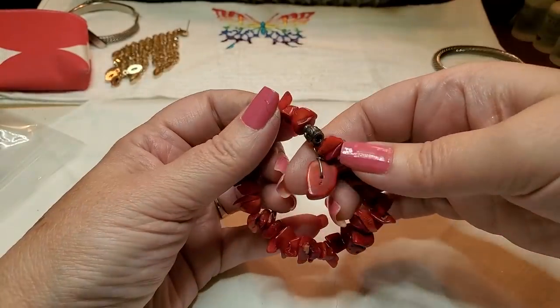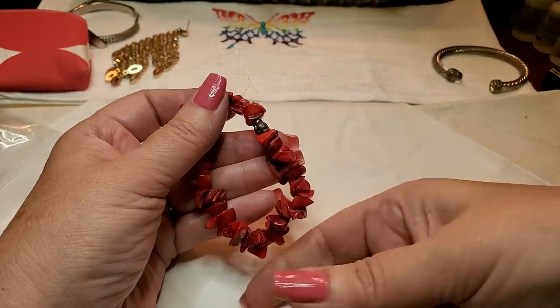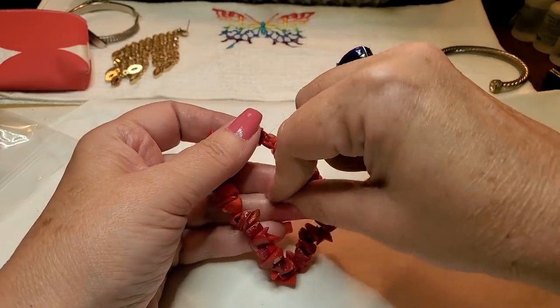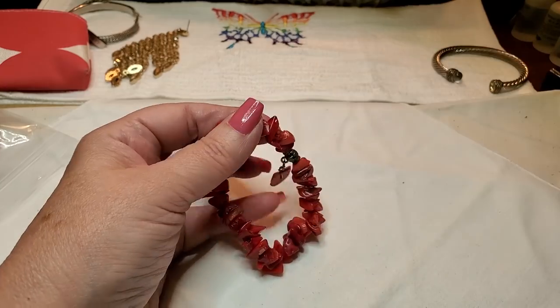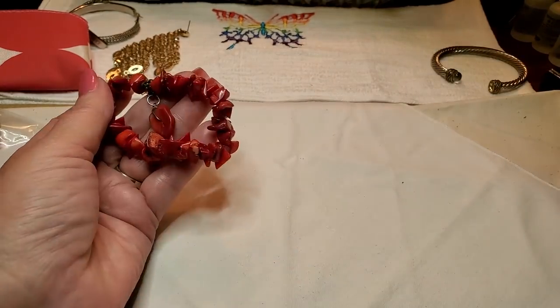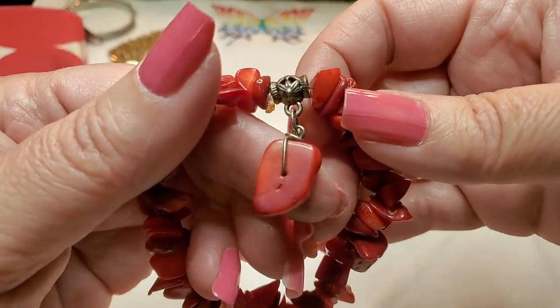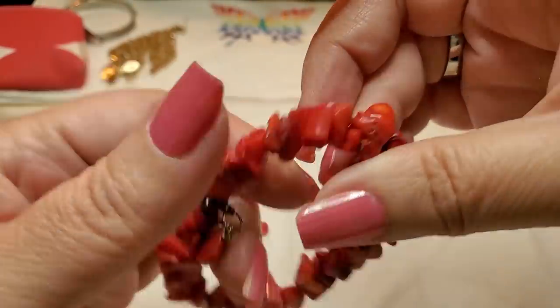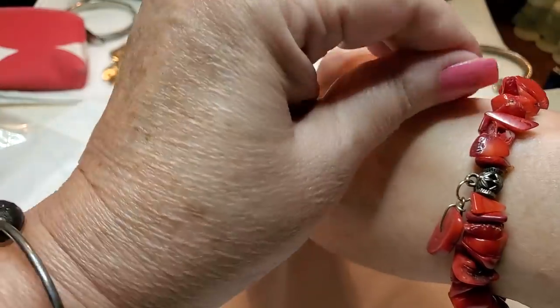Oh, this is pretty. Beautiful coral bracelet. Oh, it's got hair on it everywhere. Oh, my goodness. Yuck. And it's got a little coral dangle. Aren't those pretty? Oh, yeah. I'm going to put it on. I love it. Love it.